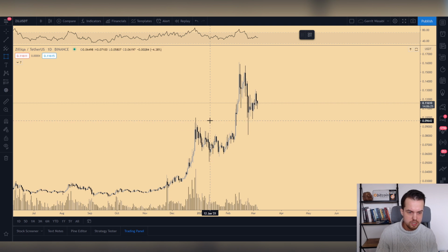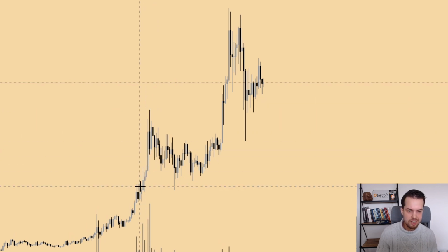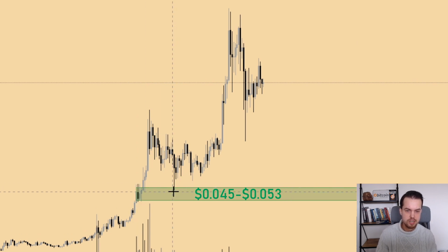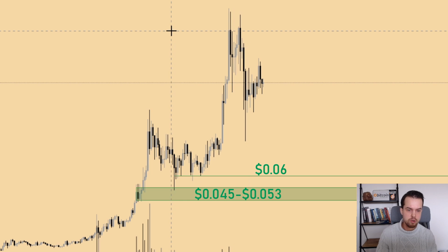So what do we see in this entire run? We do see beautiful support-resistance flips generating bullish momentum, after which a retest has been done on the lower level, in which we can mark this entire block here as a support zone, after which a test has happened, sideways action, and continuation of flipping this level at 6 cents for support triggered another impulse wave.